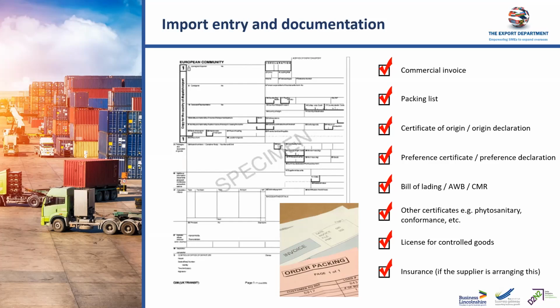Origin certificates. So these certificates can be mandatory and requested for political reasons or trade policy reasons, like say when there's quota involved. You'll need to check your commodity code to see whether your imported goods need to be accompanied by a certificate of origin. Then you've got preference documents. So these documents certify that the goods you're importing are subject to reduced tariffs, just like we talked about with the GSP proof of origin earlier. So reduced tariffs or exemptions.